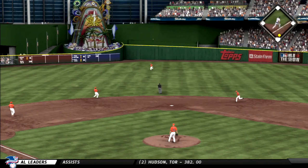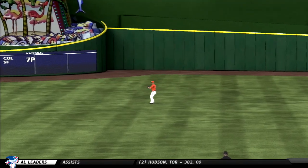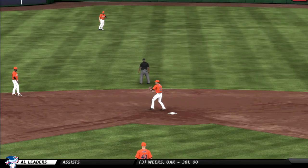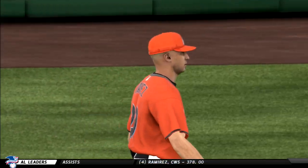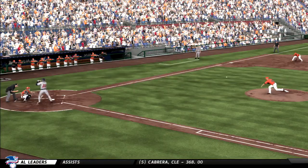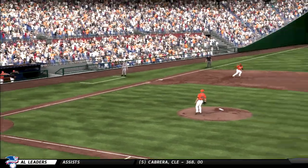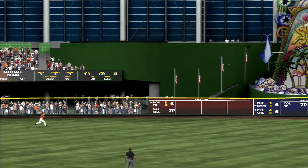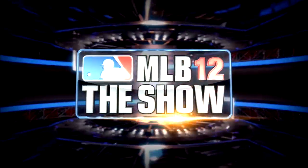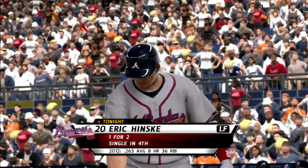Swinging, a hard liner to center field. Ibanez is there, and he has it for the first out. Sometimes you feel like you're really trading defense for offense when you put some of those big slow guys out there in the outfield. But, you know, hey, this time speed wasn't much of a factor because this liner was right to him.